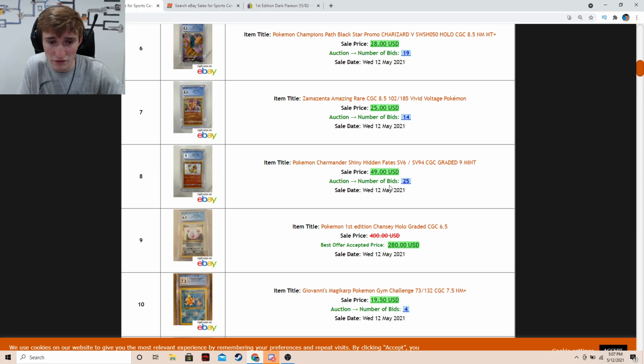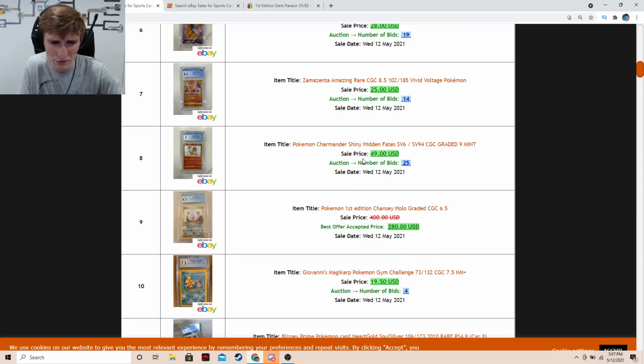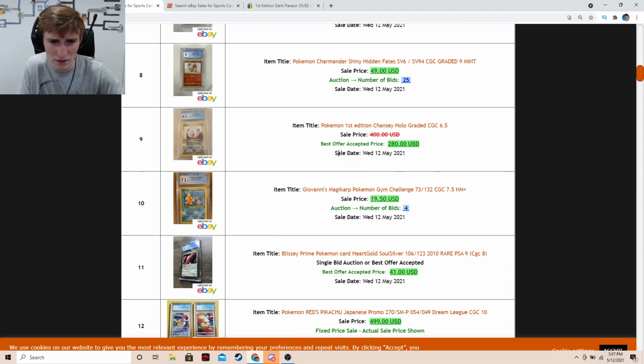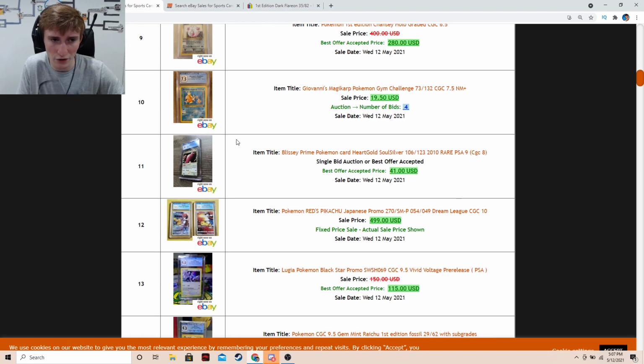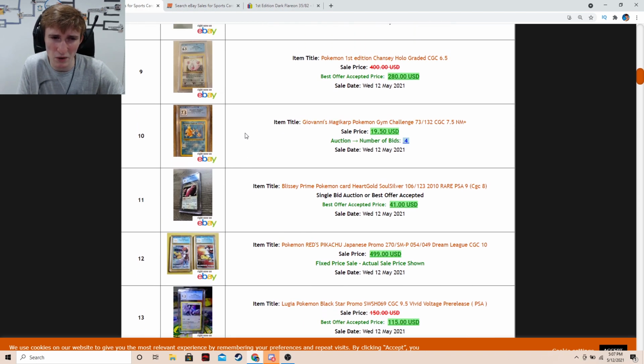A 9. Okay, this is the one I think I was talking about. I think this is probably the same card. I don't know, maybe it's Don. Oh, I thought this was Evolutions. I'm like, $280. No, it's the first edition. That's pretty reasonable. 6.5 first edition Chansey, sure. Those cards will always sell for a few hundred at minimum. You know, it could be a 1 and it will sell for like $100.